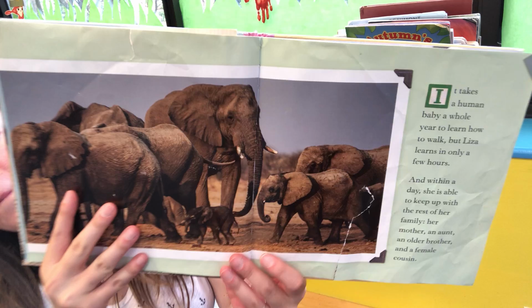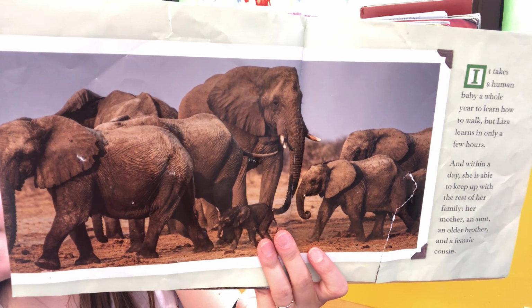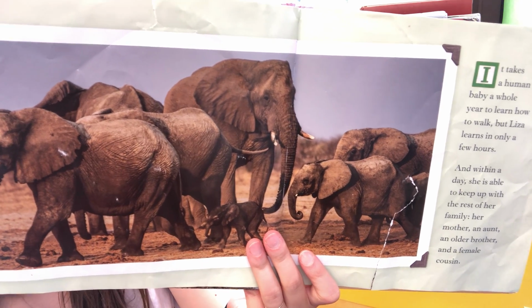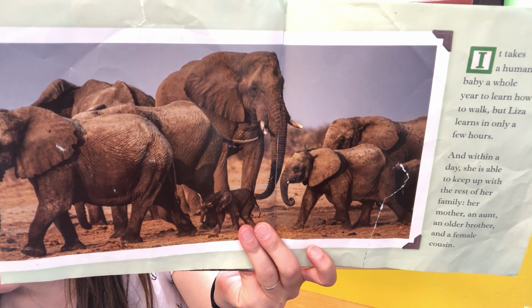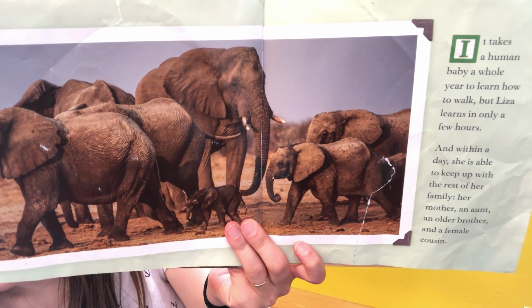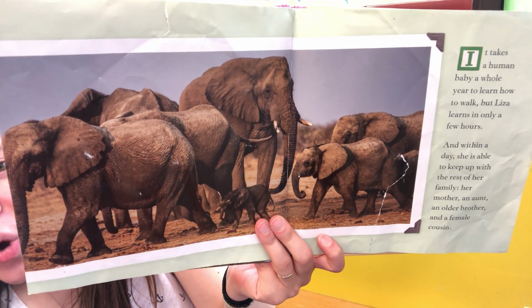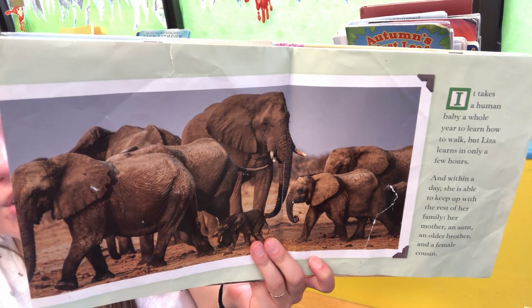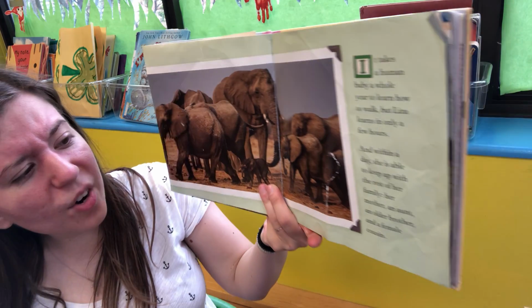So look, babies take about a year to learn how to walk. It takes babies almost a year to walk. But Liza is just born, and Liza is already walking. It took her a day to learn how to walk. That's quick. Babies take a whole year to learn how to walk. But Liza was born and she's walking already.